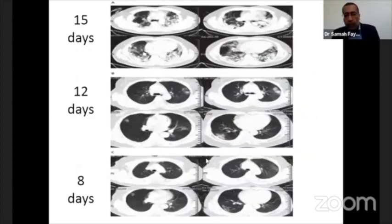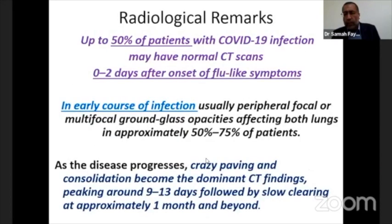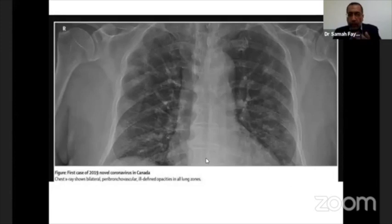Sensitivity of CT is very high, okay? However, early on with minor symptomatology, it comes down to 50%. But a positive CT doesn't mean anything by itself; there is no precise definition for this, because ground glass can be present in a huge amount. For chest X-ray, consolidation and ground glass opacity are mostly present, but sensitivity is less than the CT, of course. And this is the first case of Canadian patients. This CT and X-ray show how much the affection and the density.